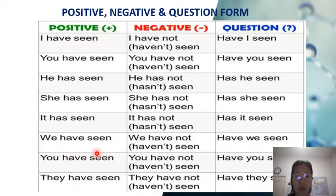We have seen, we have not seen, we haven't seen, have we seen. They have seen, they have not seen, they haven't seen, have they seen. Okay, so these are the 3 forms of present perfect tense that you need to learn for Form 2.